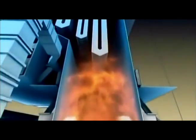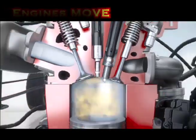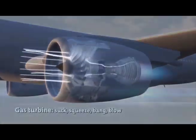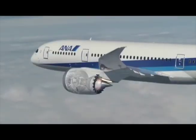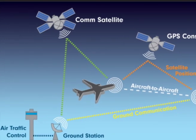Fire powers machines. For example, controlled bursts of burning gas push pistons down to make car engines move. In a jet engine, air comes in, burns, and then quickly pushes the plane forward. Radio waves help keep planes from crashing into each other.